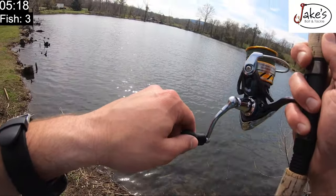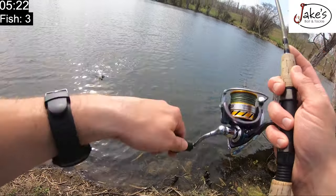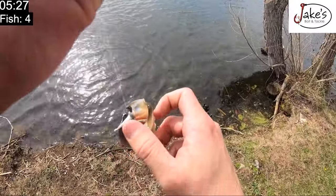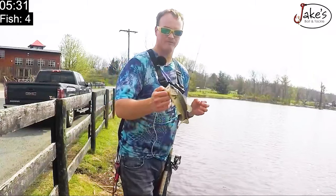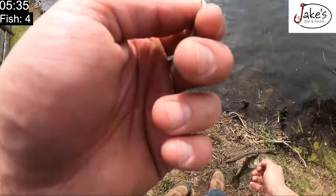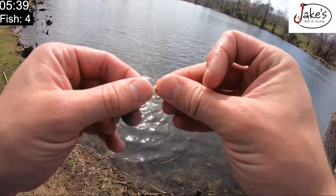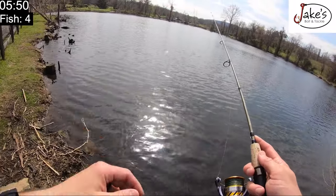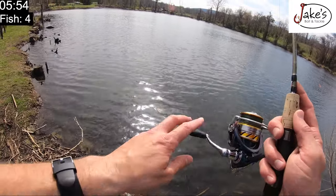Got one. What do I got here? It is a bass, got a little baby bass. Look at him. Again, little trout magnet. Number four, 4 in 5 minutes. I'm falling behind a little bit. He's a really nice one. And again, with this trout magnet here, 4-pound line to 12-pound braid. I'm using Sunline 4-pound line. All I gotta do, semi-slack line, and I'm just shaking the rod tip and then just bringing it back in. That's four, there's five.